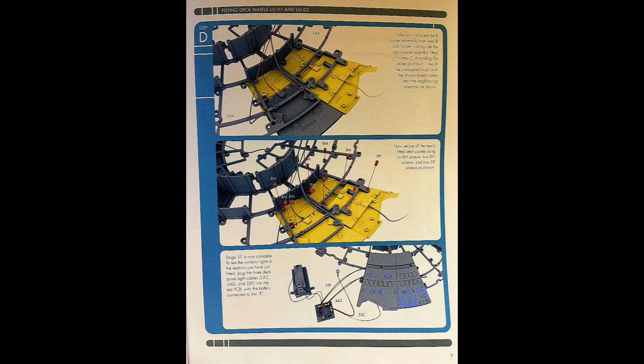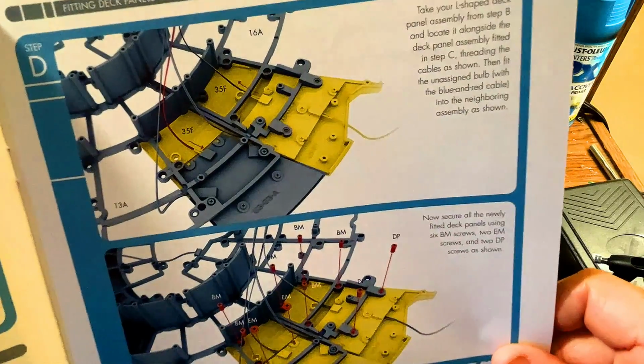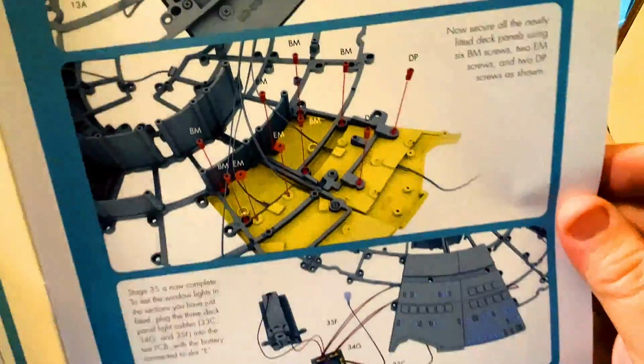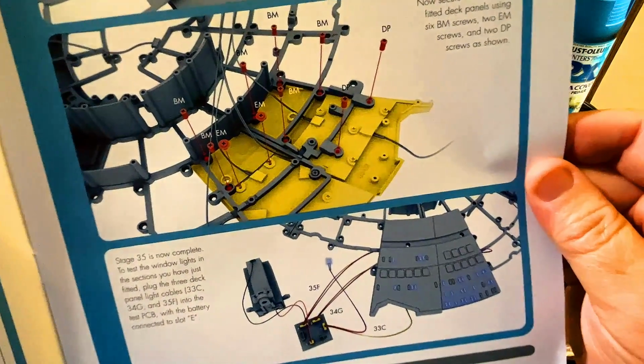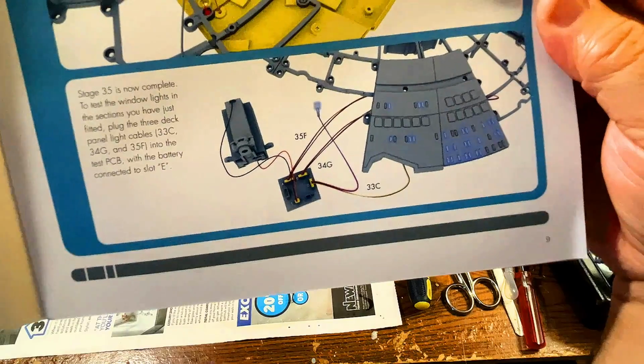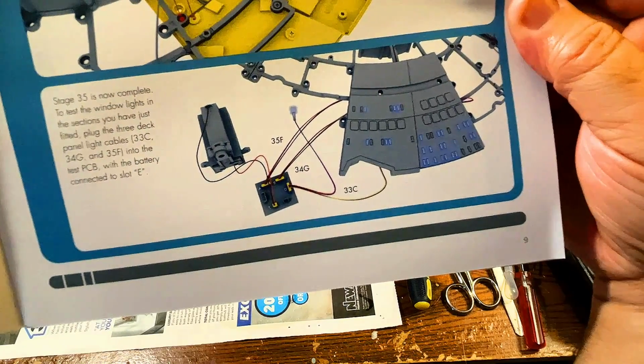Step D, more placement of the plates onto the frame. The placement of the screws to keep everything into place. And one of my favorite parts of the build is testing out the lights.